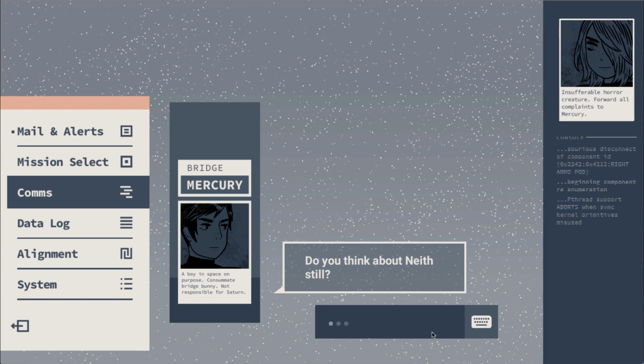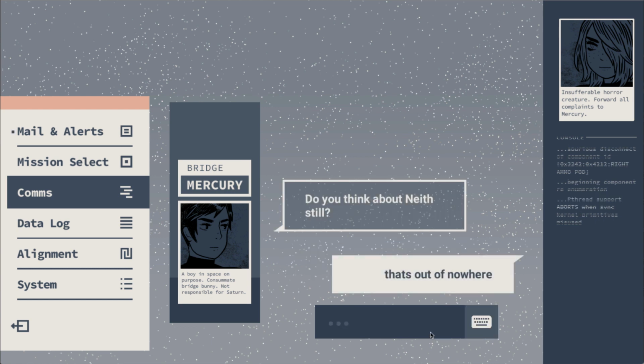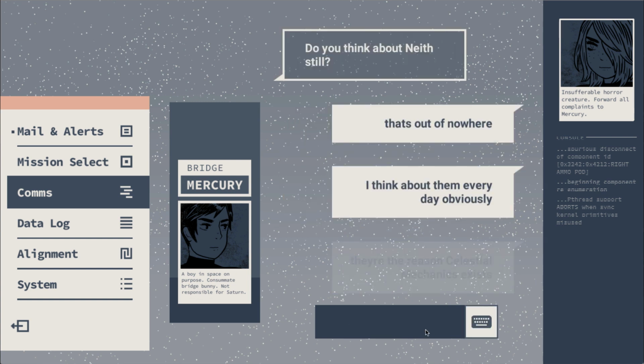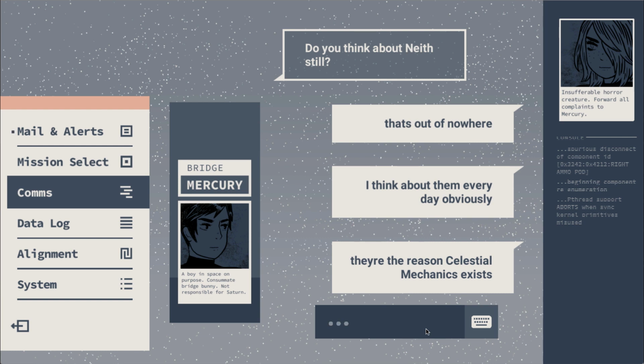Do you think about Neith still? That's out of nowhere. I think about them every day, obviously. They're the reason celestial mechanics exists. A combination of Neil and Keith. Ah, yes! That's the ship name for Dragon Police. Don't ship them, that's weird.